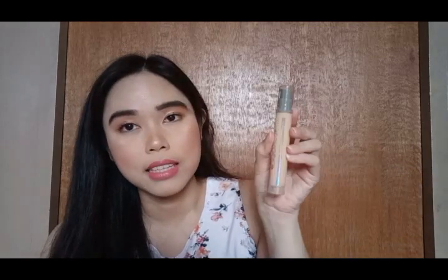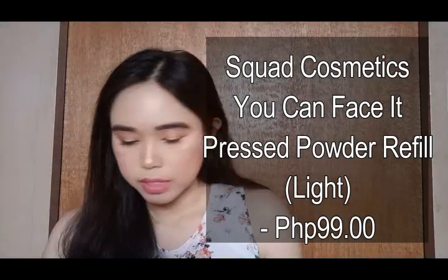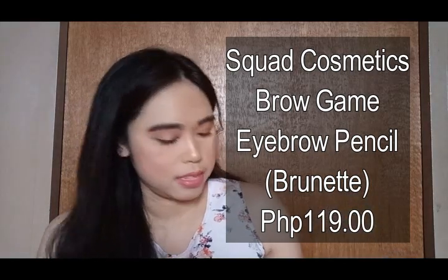The Squad Cosmetics You Can Face It liquid foundation in the shade Warm Light. This is 180 pesos. And then, the Squad Cosmetics You Can Face It powder refill in the shade Light. And this is 99 pesos. And then next, the Squad Cosmetics Brow Gate Eyebrow Pencil in Brunette. This one. Here. And so this is 119 pesos.